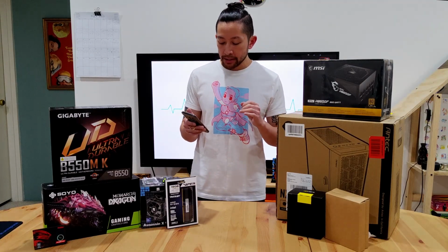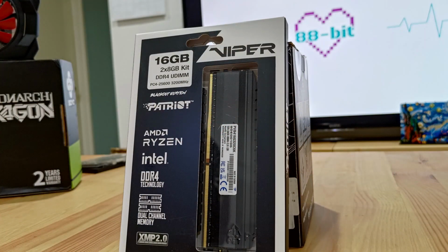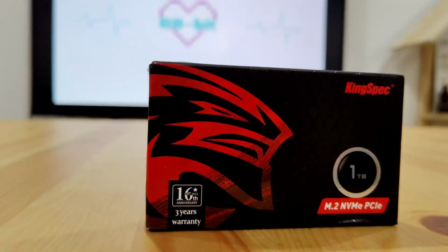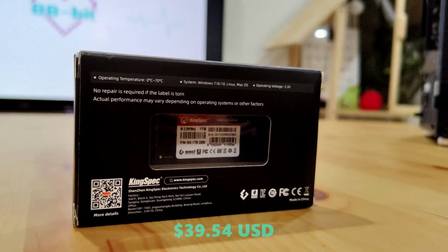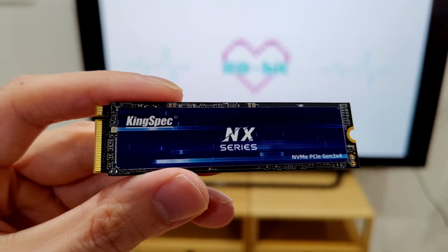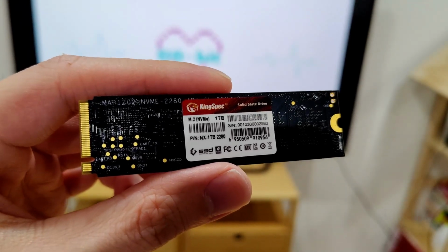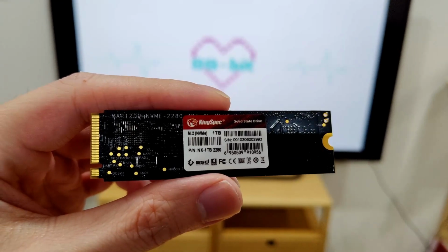For the RAM, we picked up 2 8GB sticks of Patriot Viper 4 Blackout at 3200 MHz CL16 on Amazon for $38.82. For storage, I went with a KingSpec 1TB M.2 NVMe Gen 3 from AliExpress for $39.54. That's pretty crazy. It only took 9 days, by the way, to get here, which is the same amount of time as the graphics card.